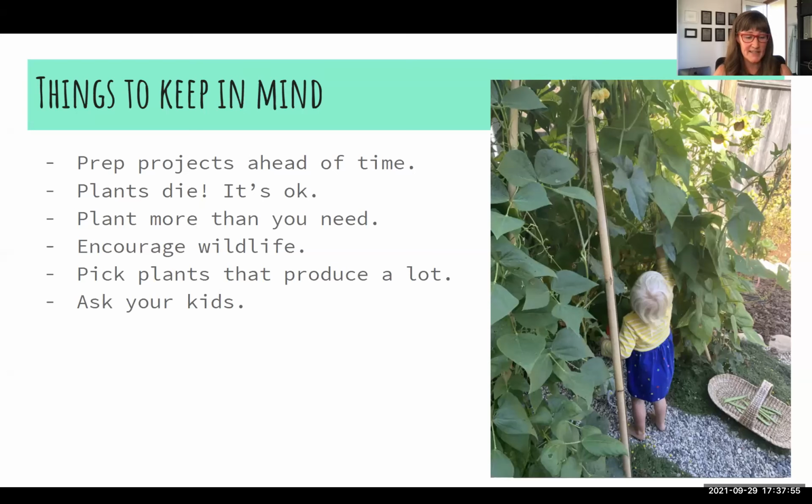So some things to keep in mind when you're getting your projects ready is to actually prep your projects ahead of time so that when your kids are ready to help you with a project, they don't get frustrated and you don't get frustrated. Plants die, it's okay. Even I kill plants all the time. Just keep trying. Some people are really good at growing one thing and terrible at growing another. You know, it just happens.